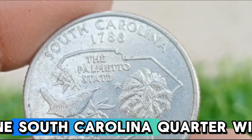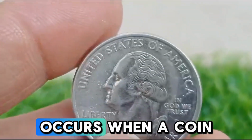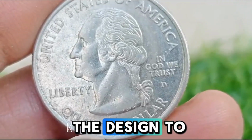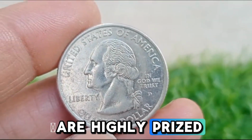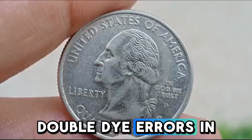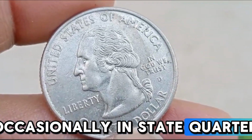1. South Carolina quarter with a double die error. A double die error occurs when a coin is struck more than once by the die, causing certain elements of the design to appear doubled. For collectors, these errors are highly prized due to their rarity and unique appearance. Double die errors in quarters are relatively uncommon, but they do happen occasionally in state quarters.